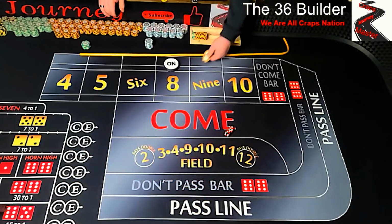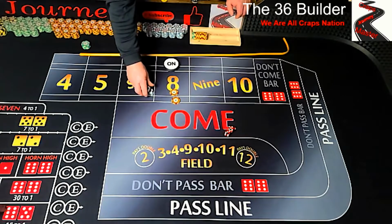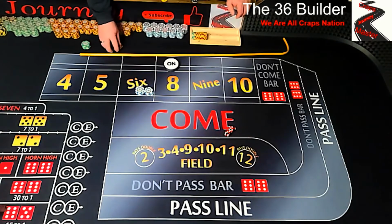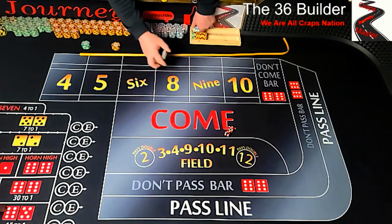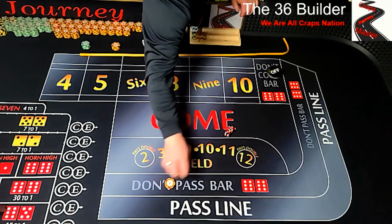And let's pick up $10 in pennies. And that's $10 right there. We'll rack this over here. And I think we're good to go. So the puck is off. We're going to start off with $10 on that don't pass.